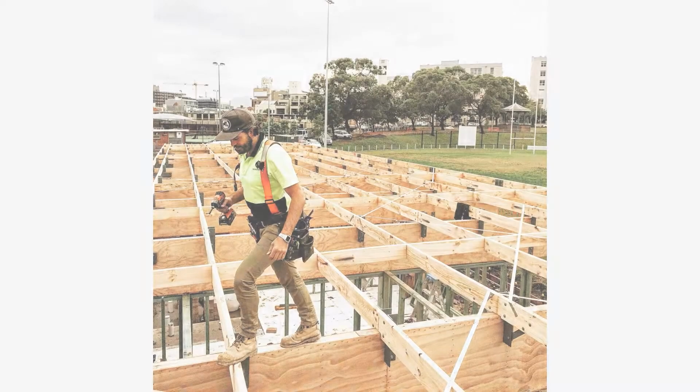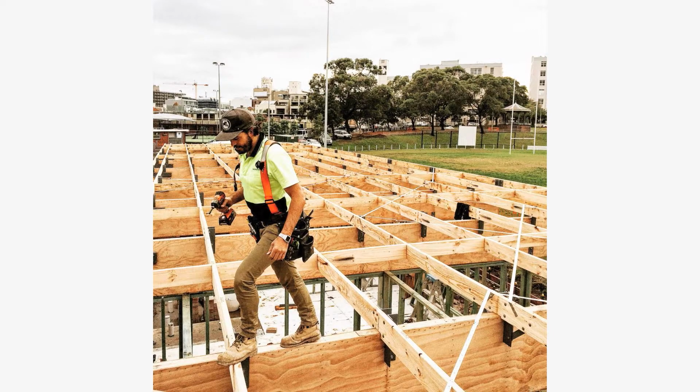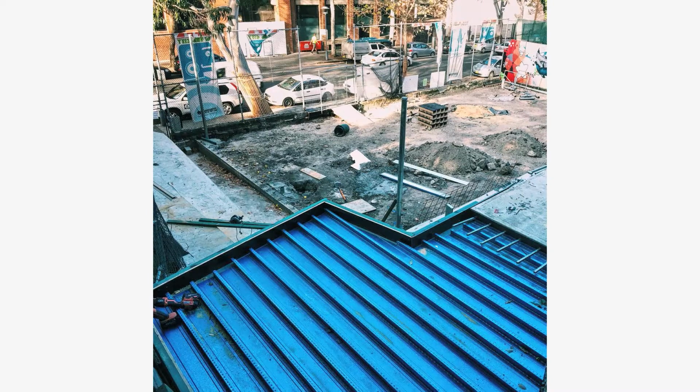There's some things that are really important to us that go into any project of ours, and one of the big ones of that is communication. We obviously want to make sure that everyone between the client, the architect and us as the builder are all talking the same language before we go into the project.